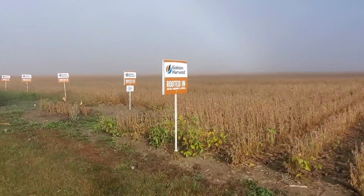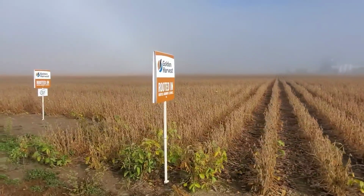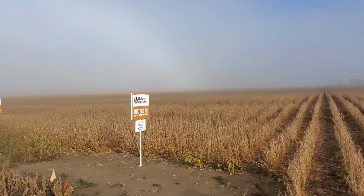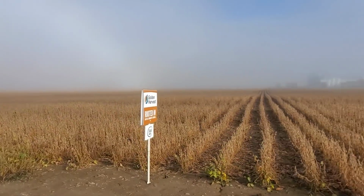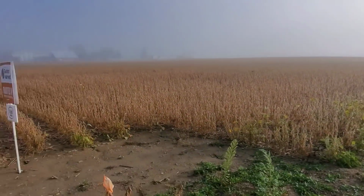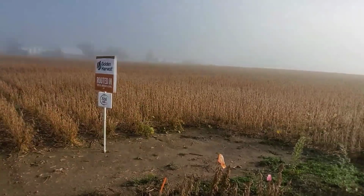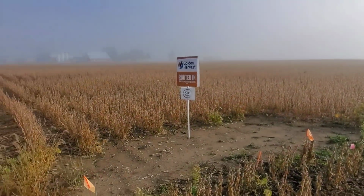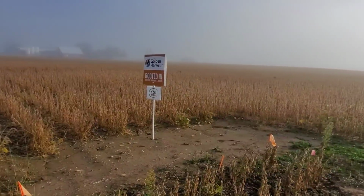So we've got one other field down the road. It's about 46 acres that we need to do, and then we're coming here to the home farm, and I don't know if we're going to be able to combine today or not. If we don't today, then it'll probably be Wednesday before we get to this plot. If we do get that other field done today, we should be able to do this tomorrow. So that's kind of what I'm thinking. That's what I'm hoping for.